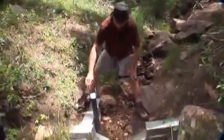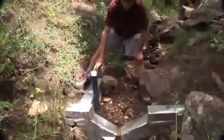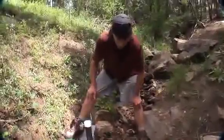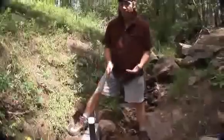So up here, this is called a stilling well, and in here I have another one of those pressure transducers, which measures the pressure exerted on the instrument by the depth to water. At this point in the year, we're not seeing very much pressure exerted on that. We're at the time of year we're experiencing what's called base flow.